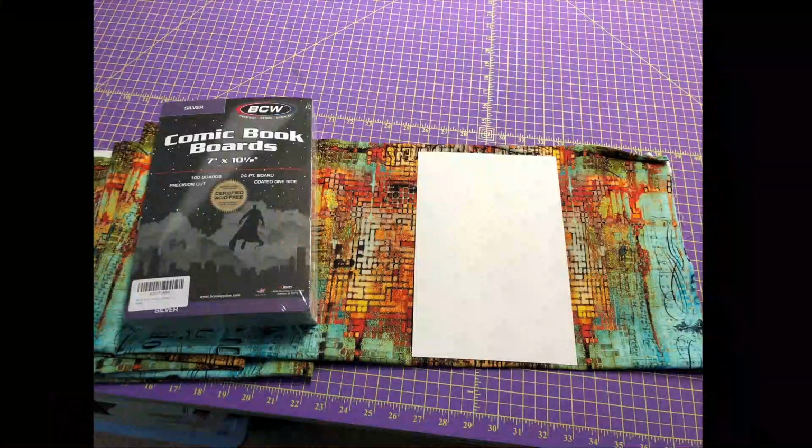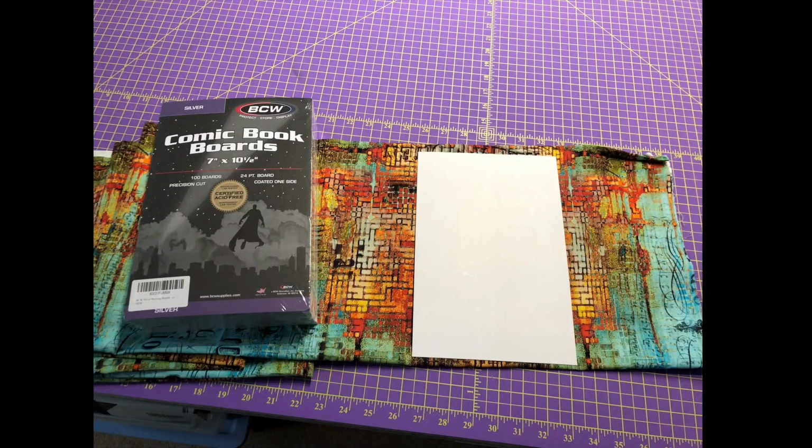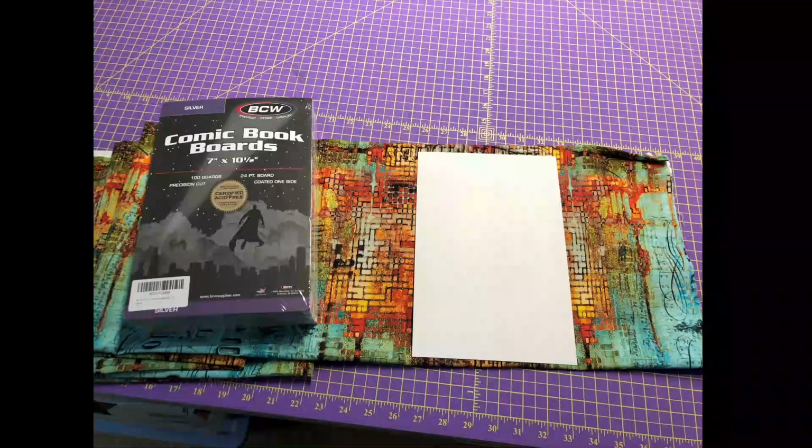Well, I did see a method. I think it was Patty Mac Makes. I think that's what she calls her YouTube channel. I'm sure I've probably reviewed it sometime in the past. She uses what's called comic book boards. Let's throw them up here on the screen. And you can buy these on Amazon, and they're not terribly expensive. I bought a 2-pack of 100 boards each. So I got 200 boards, and I think it cost me about $47 for that many.